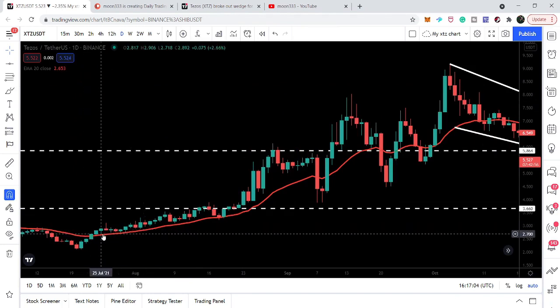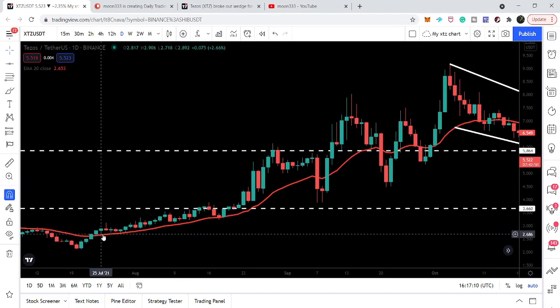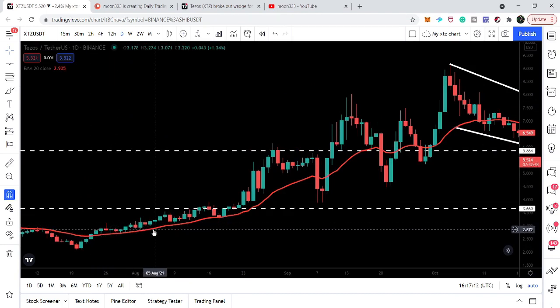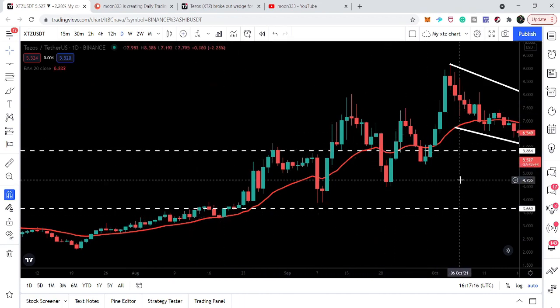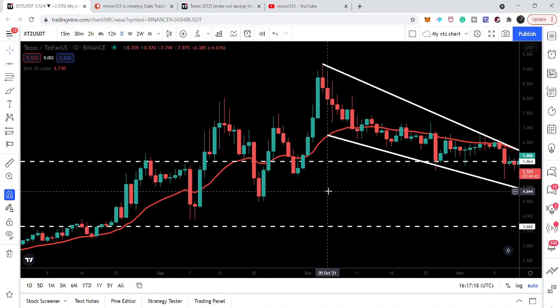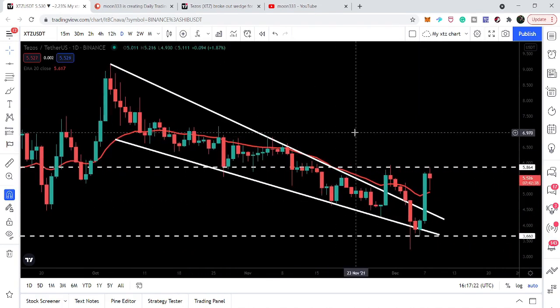Like recently we had this breakout when the price line broke out this resistance of the EMA 21 in the month of July 2021. The price action was testing this EMA 21 as a support again and again, and it was moving above this support of EMA 21. This time it can again work as a long-term support for the long-term rally.